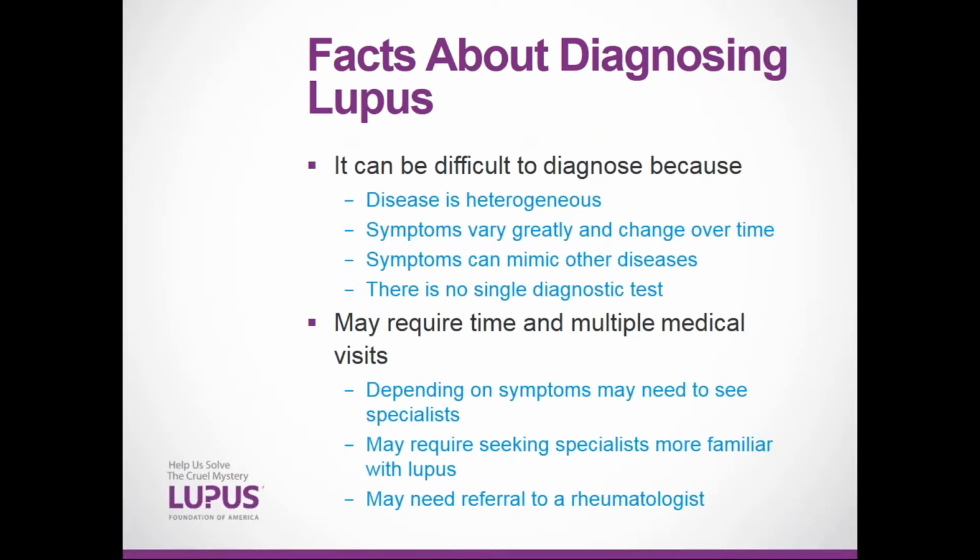So lupus is a disease that's known for being difficult to diagnose because the symptoms are different from person to person. They can come and go, and they mimic the symptoms of many other diseases, such as rheumatoid arthritis, blood disorders, fibromyalgia, diabetes, thyroid problems, Lyme disease, and a number of heart, lung, muscle, and bone diseases. It can sometimes take several years for a person to receive an official diagnosis.